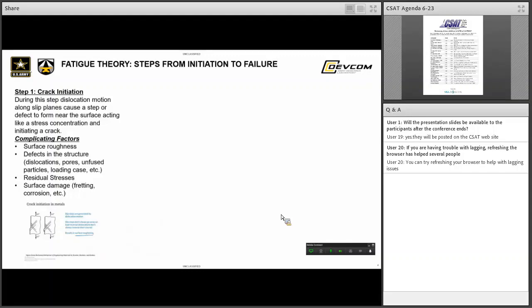All right. So crack initiation in the classical sense is dislocations moving, surface roughness being generated, and notches forming, and all that kind of stuff. It can also be driven by defects, and that's the more likely scenario in cold spray: defects between particles, especially near the surface, can link up and form cracks. Residual stresses, surface damage, pitting, corrosion, all that plays a role too.